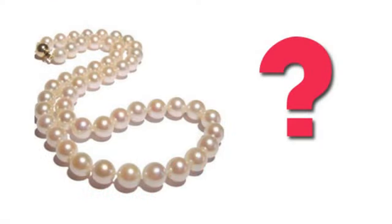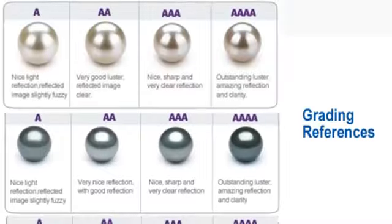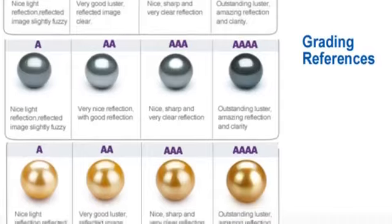One of the most frequently asked questions by pearl and bead stringers and by our clients is how to determine if the pearls used in the necklace strand or in a piece of jewelry are real. My name is Fleury Summers. Years ago, when I earned my GIA certification in pearls, this question wasn't too difficult.